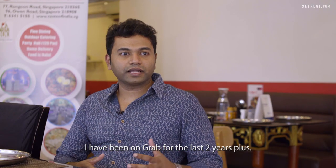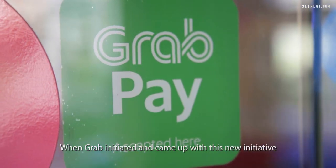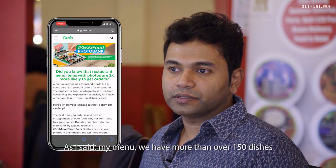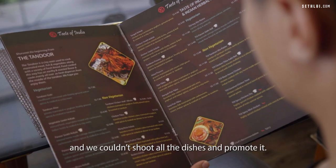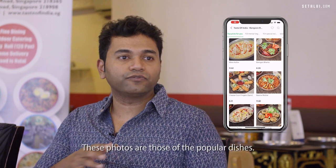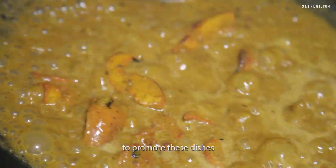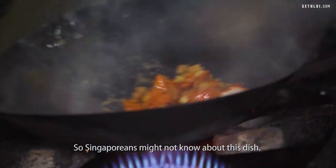I've been on Grab for the last 2 years plus. So when Grab came up with this new initiative called GrabFood Photo Bank, when I heard it, I thought it's really helpful, because as I said, my menu has over 150 dishes and we couldn't shoot all the dishes and promote them. So we only did 3-4 photo shoots, and we have 30 or 40 photos in our inventory as of now. These photos are all the popular dishes. Not so popular dishes are not being captured anywhere yet. So we thought of joining GrabFood Photo Bank to promote these dishes, which are popular in India, but not in Singapore. So Singaporeans might not know about these dishes.